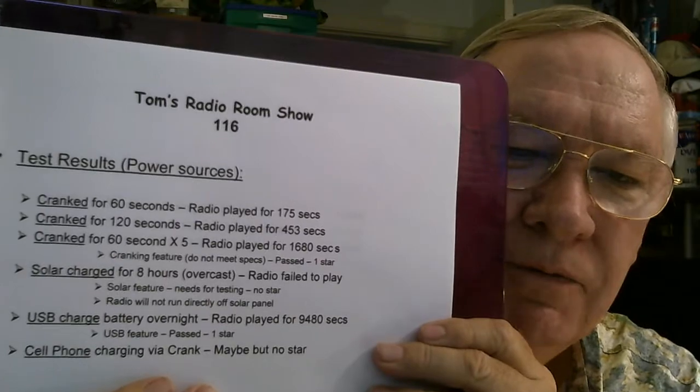So as far as the cranking feature, it did not meet the specs. I got the sheet right here, and the sheet says, for instance, hand cranking for 1 minute produces 70 minutes of continuous light, or 16 to 20 minutes of continuous radio use. Now, that depends on volume. Again, to give it maximum load, I did my test at maximum volume. So some of these numbers should increase if you crank the volume down and don't run it at maximum volume. So you're going to get more.